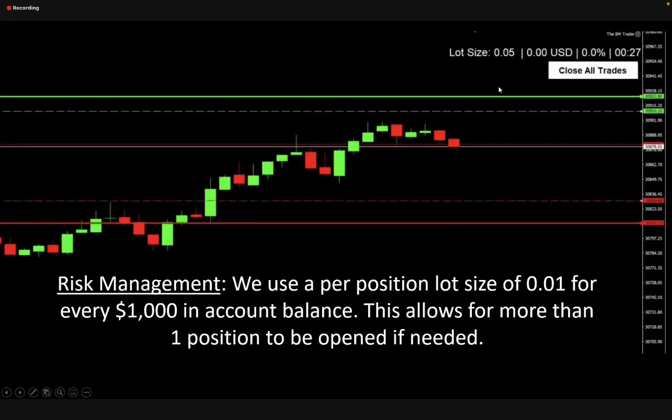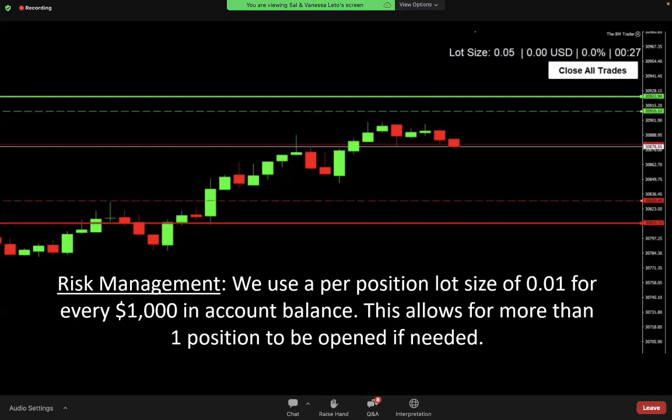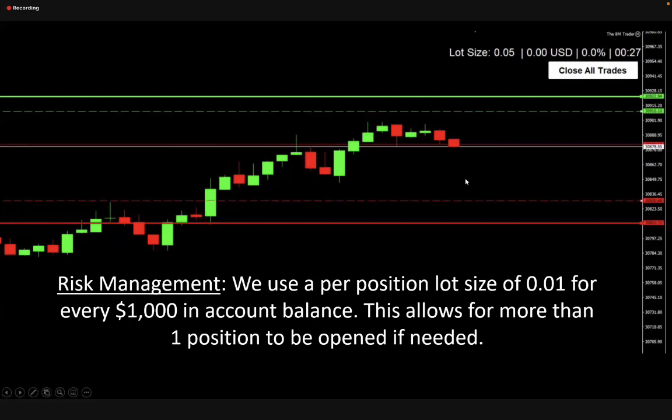Now we do use about a 0.01 for every $1,000. You have to practice and test your own broker account, because different broker accounts use different leverage factors with your trades. And so you want to get used to your broker, because you could use any broker you want. We don't get involved with broker accounts. We just educate on trading strategies. So on the broker accounts we're using, we use about a 0.01 for every $1,000, and this allows for one cost average trade.